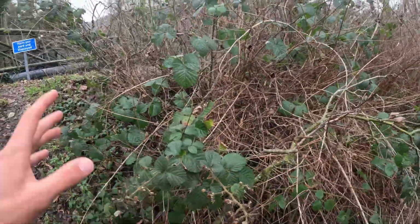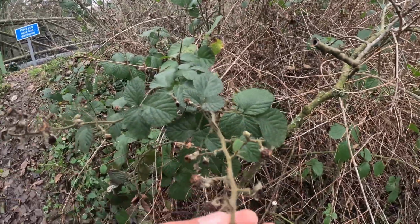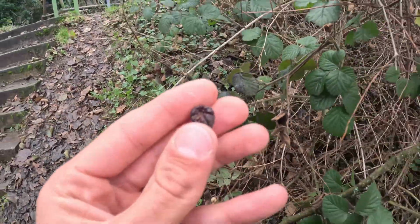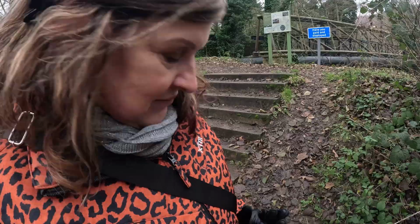So here in England, there's berry bushes everywhere. This one in particular is the blackberry. And you can see from the last season, there's a couple dry ones on here. These ones here don't actually look too bad. They're still old. Let's have a taste. It looks a bit mouldy. No, I'm not tasting that.